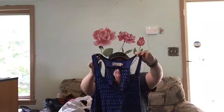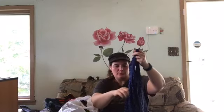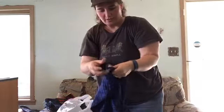They don't normally pull their purses and put them with the clearance merchandise, so I always go through their purse racks and look for, they put little hanger stamps on all of their clearance tags. So that's what I look for.